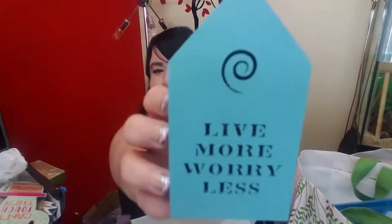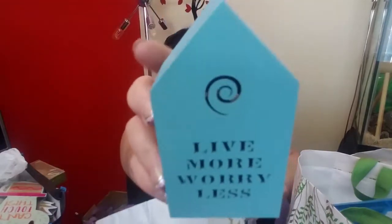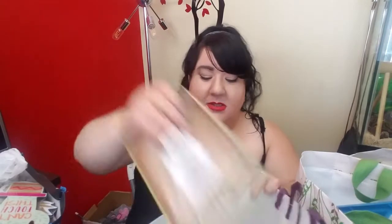All right, and the last thing, it has a little tab here to pull out, and it lights up, and it says, live more, worry less. And they had some other ones. I believe I took a picture of that, but it is an LED light box. Really, really cute. Yes, yes, yes.